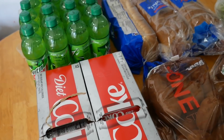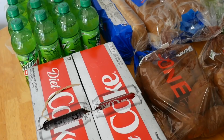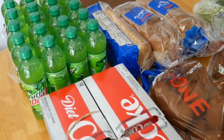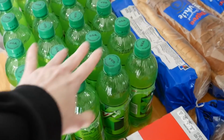Okay, so now this is the next day. So this is Thursday, and this is what we picked up. It was $37.59. We shopped our local Hy-Vee store, and we ended up picking up these 6-pack bottles of Mountain Dew. We picked up 4 of those.